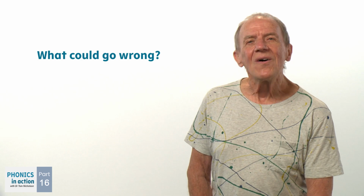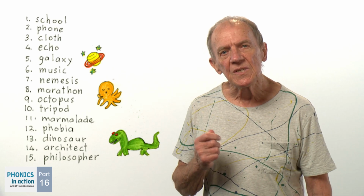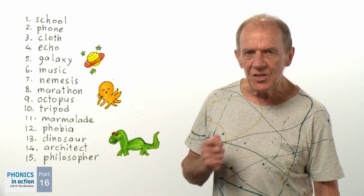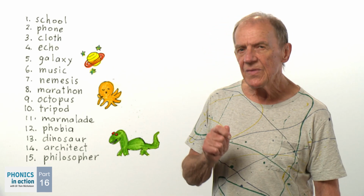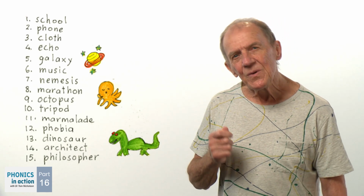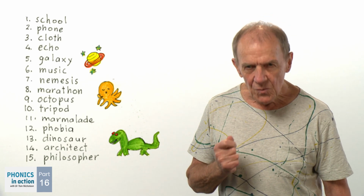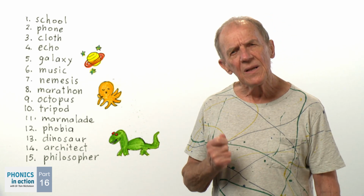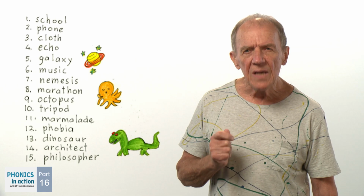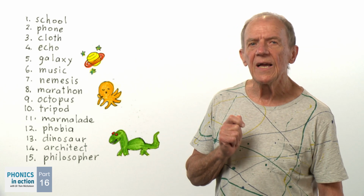And what could go wrong in teaching Greek words? Nothing at all. The important thing, though, is to explain to pupils the structure of Greek-based words, that they have two meaningful parts. And we can also explain to students that many Greek-based words have particular spellings with their own sounds, f, k, and I.